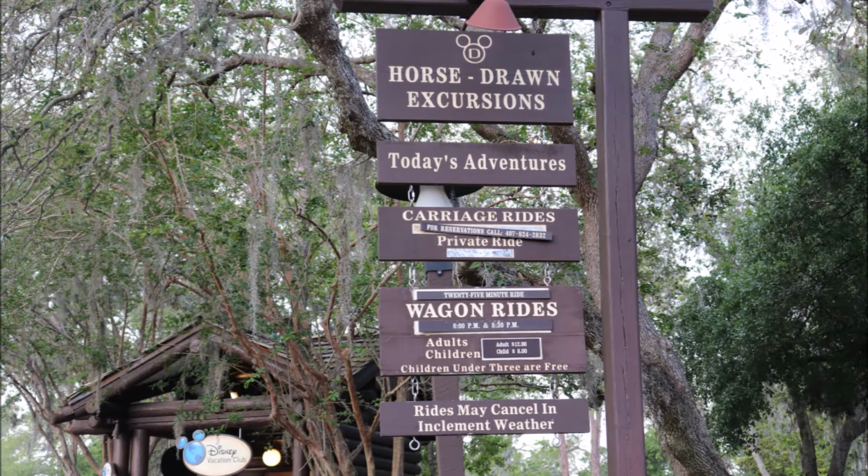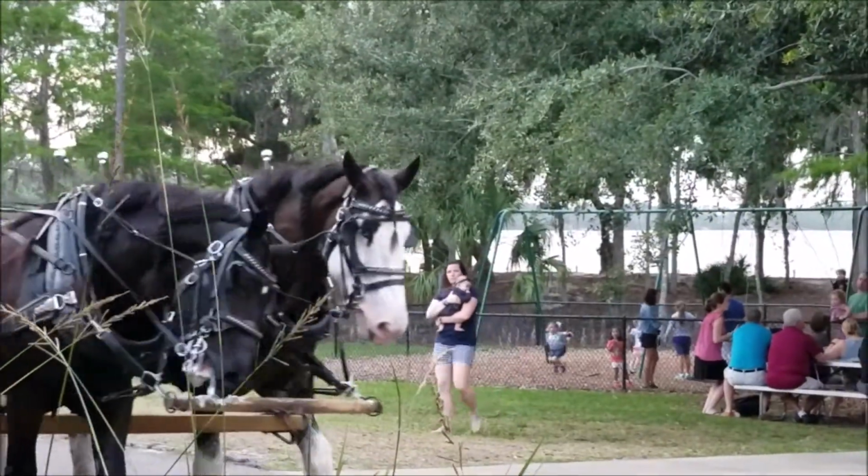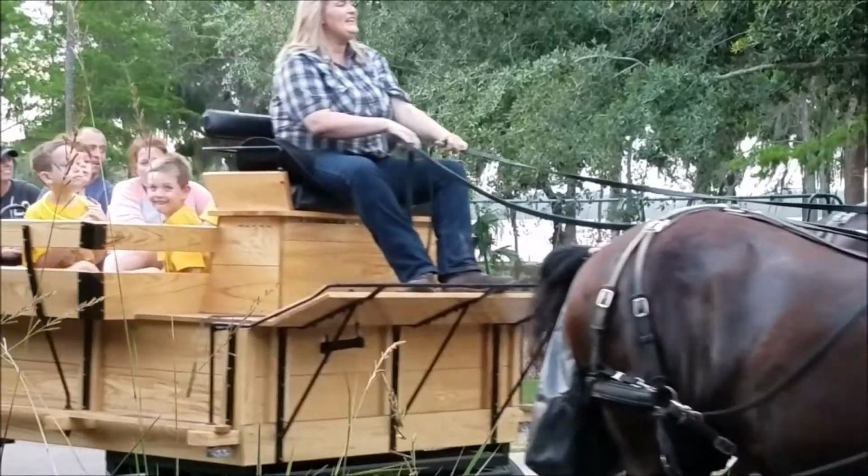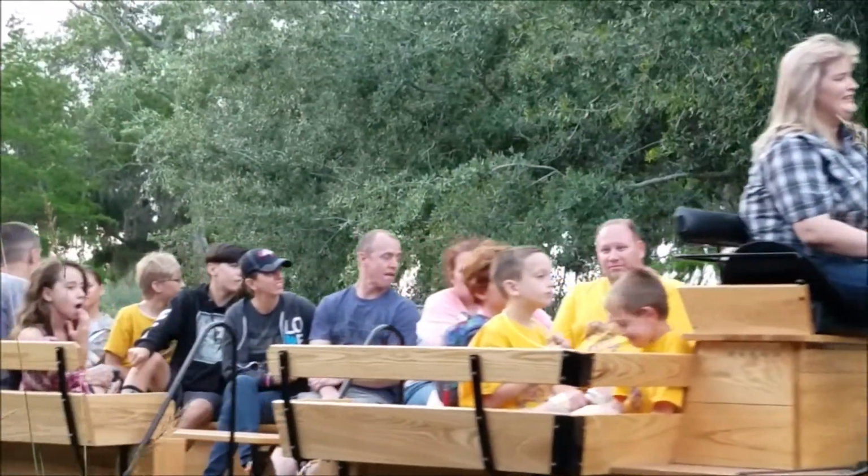Now, if you want to travel with a bigger group, there are also wagon rides available every night. Weather permitting, of course. Kicking off at 8 p.m., these 25-minute rides cost $12 for adults, $8 for children, and kids under 3, well, they're free.